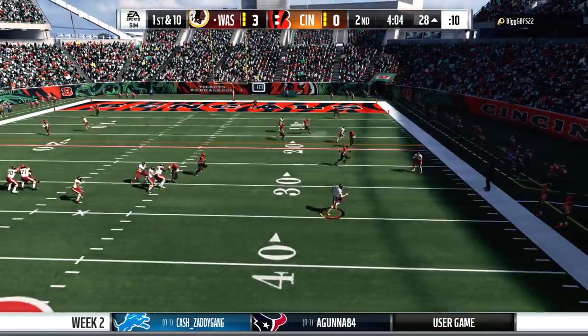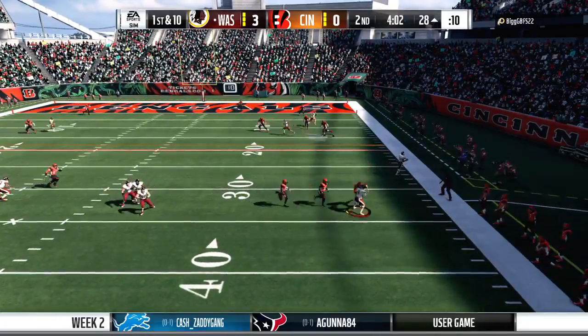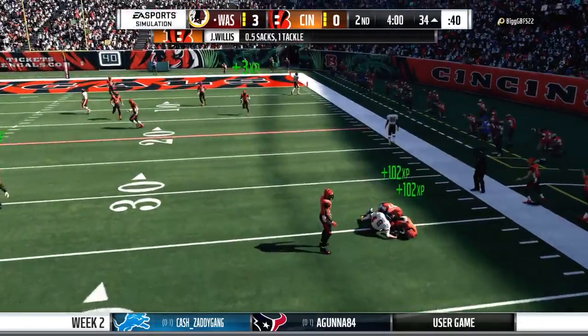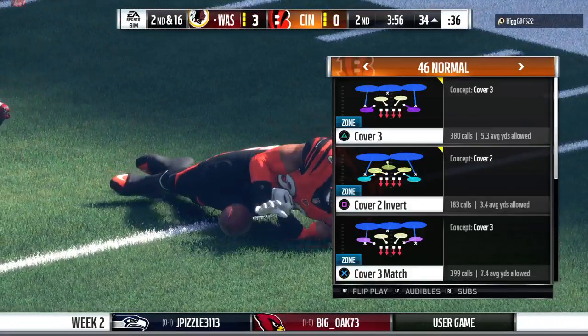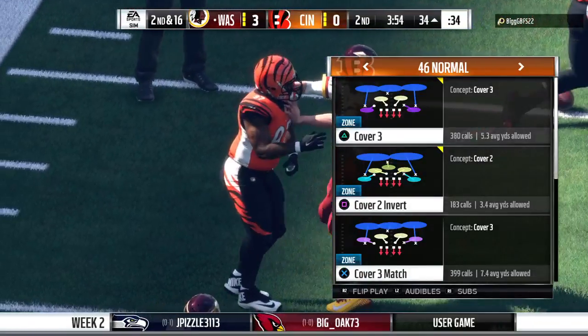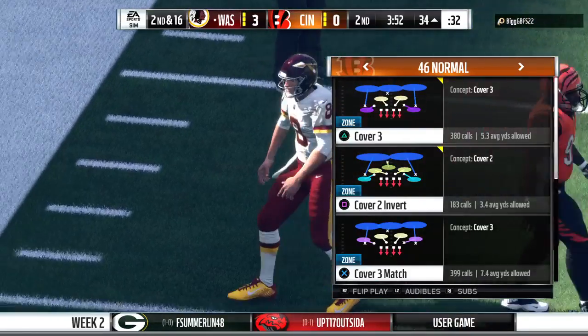Cousins now eluding the pressure right. And no escaping this time as he'll go down. They got him for a sack. Jordan Willis in there to sack him for a loss of 6.